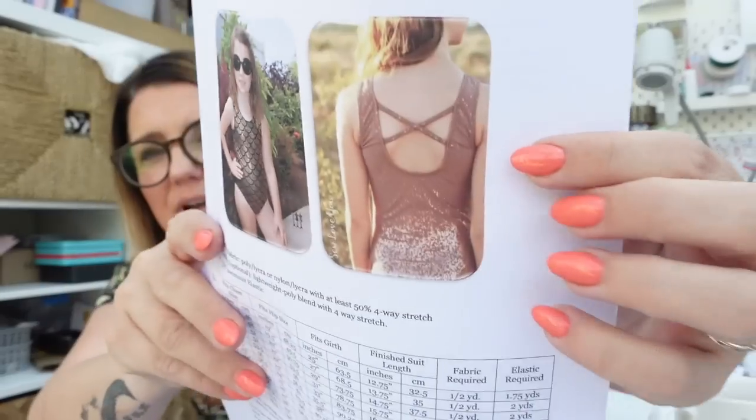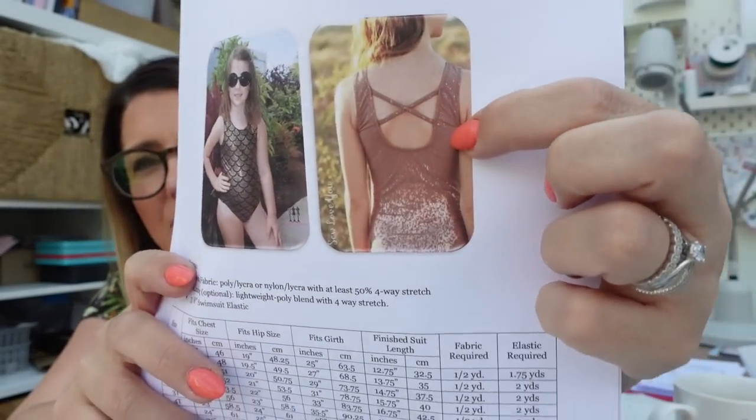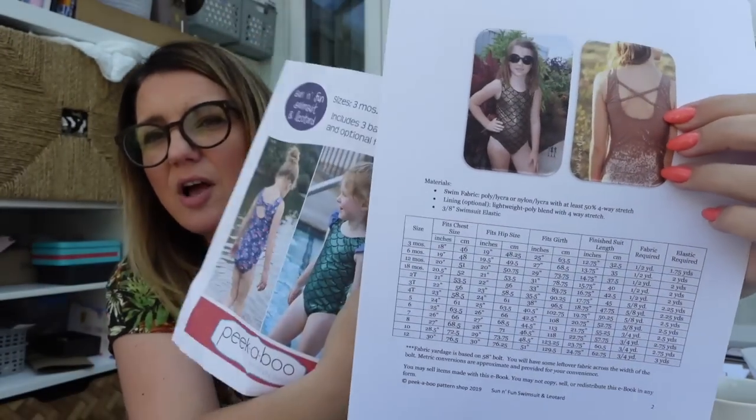So yeah, I'm going to see how I get on with cutting this out. With it being swimwear and it also not having to do a lining, it doesn't take up a massive amount of fabric. Oh, that's the crisscross design there as well, which is quite cute. But I am going to go for the bow version on the first one. So there we go. I just need to measure Alice up to know which size to cut out. So that is what I've been doing this week.